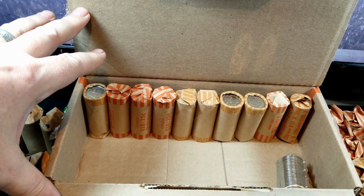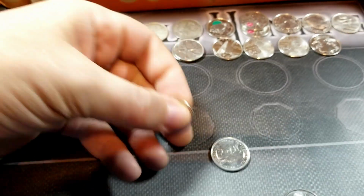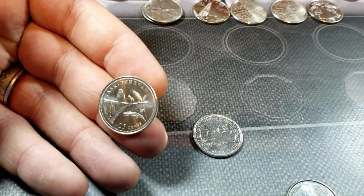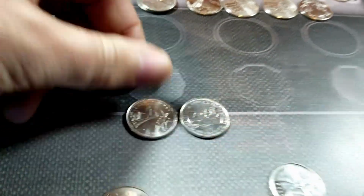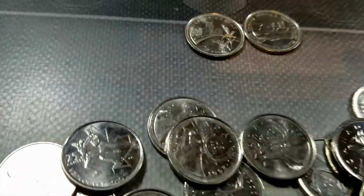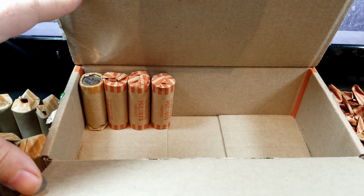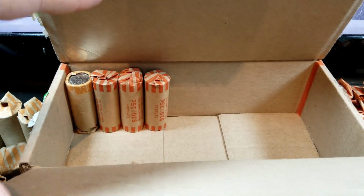We're down to the last 11 rolls there, and I did find some stuff here again, stuff that I will probably keep, and we'll double check against the book, but got a couple more of the Province series, Saskatchewan, and a PEI. So we need one, which is the Yukon, and we're getting everything but. So we got 5 of them so far. 4 more to go, and we're almost to the wire here.